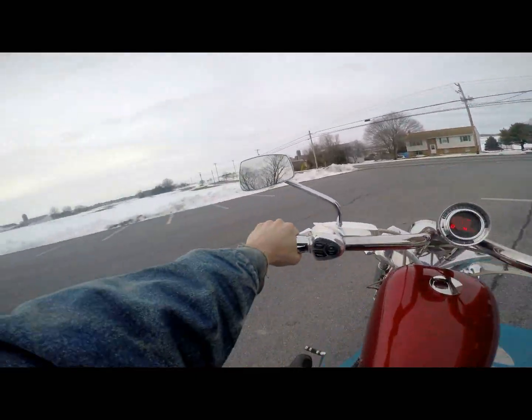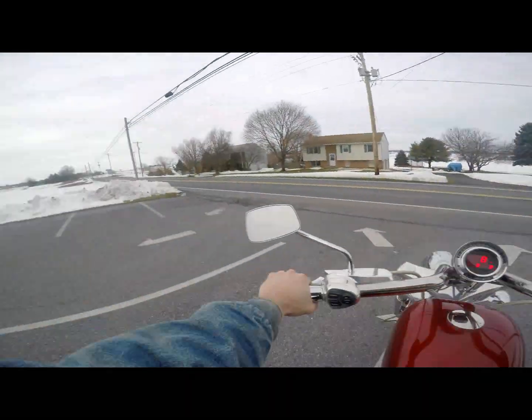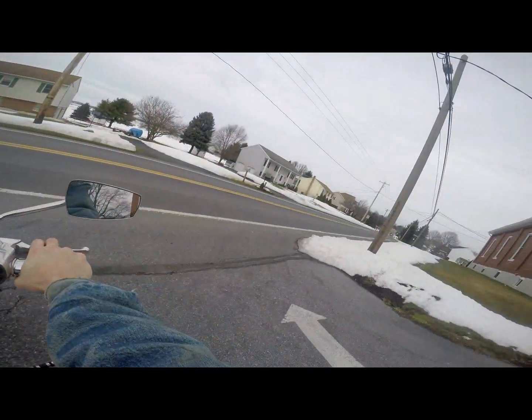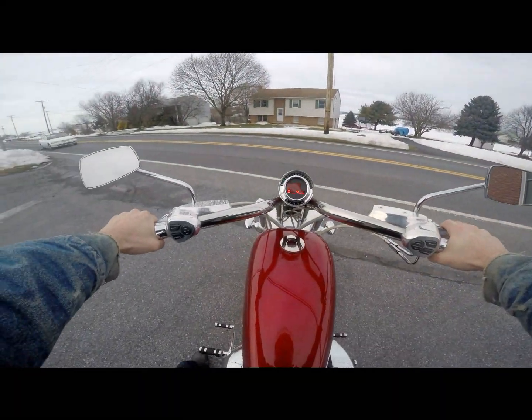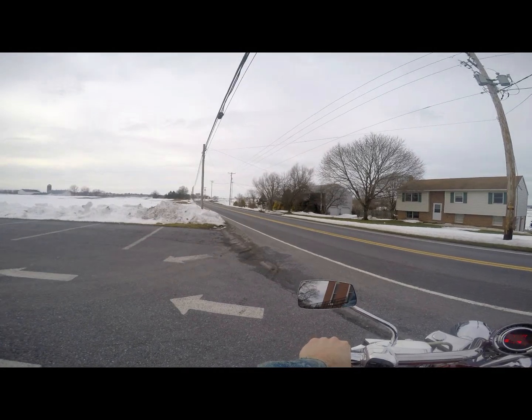I'm sure there's guys out there that are riding choppers all the time, and they're like, look at this guy, he sucks. He doesn't know how to ride a chopper. You are right. I do suck. I'll get on it a little up here.